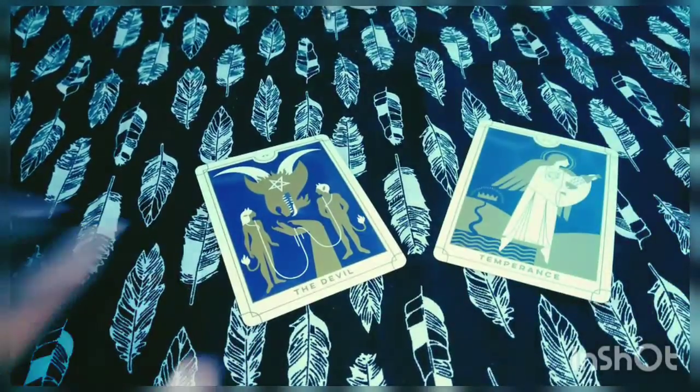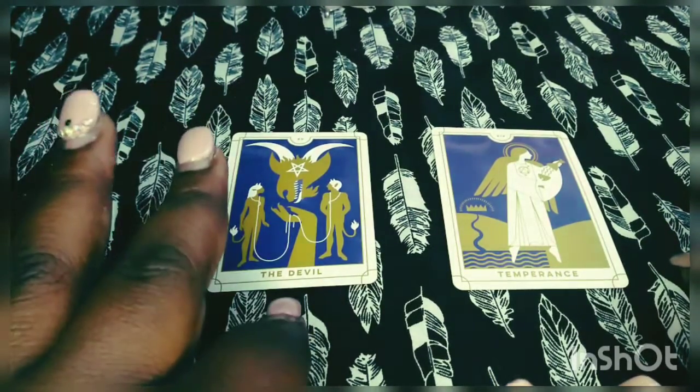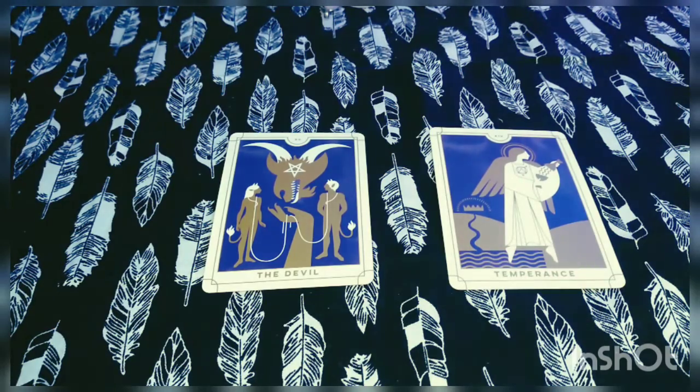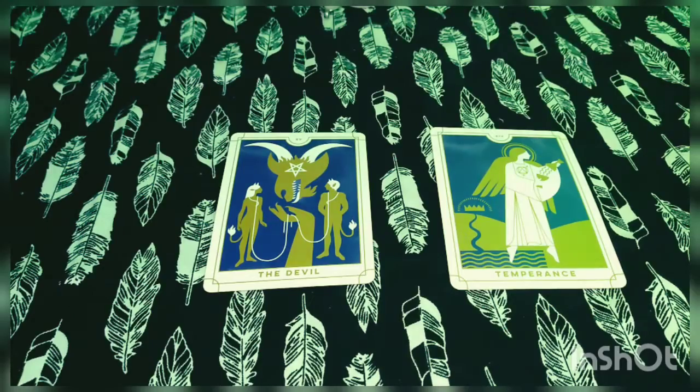The next one I have is the Devil and Temperance. Now, I know a lot of people get scared when they see the Devil or the Death card, but it all falls into play, I promise. So with the Temperance and the Devil, what I'm getting here is don't let any evil thoughts or any evil comments from anyone pull you from what you want to do in life. Don't let any negative anything push you aside from what you want to do in life, or just what you want to do with yourself, mentally or anything like that.